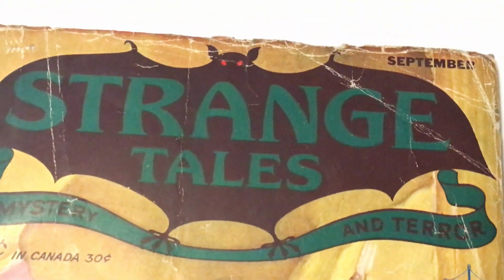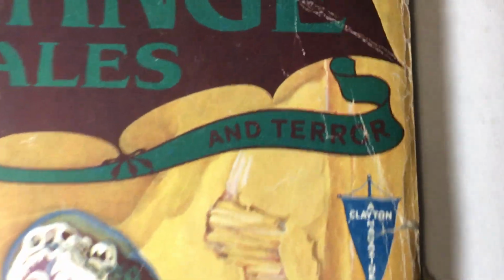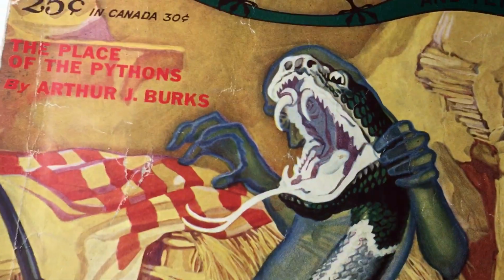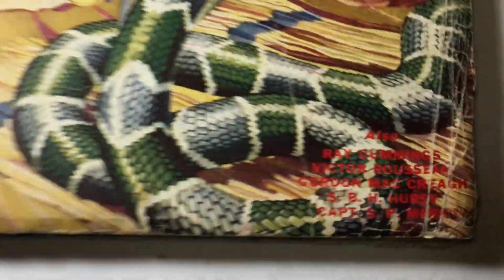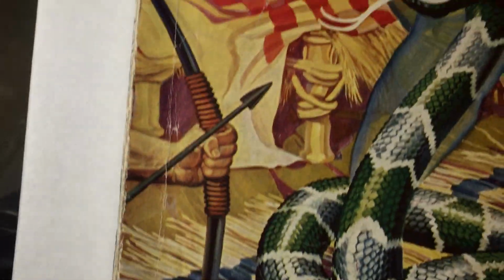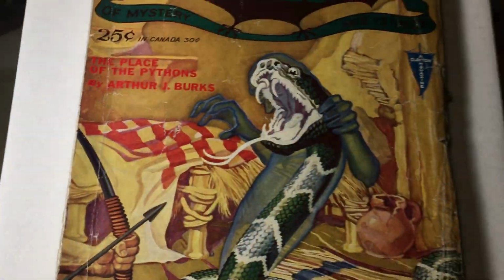Strange Tales. Mystery and Terror. Clayton Magazine. I wish I had more of these, but I just have 2. Well, what's it say? The author's names. Ray Cummings. So some guy's about to shoot an arrow, and he's transforming from a cobra.